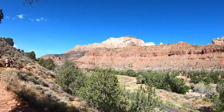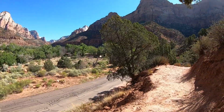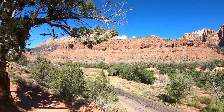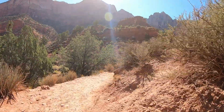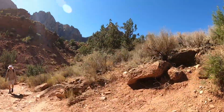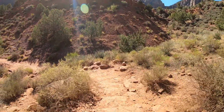Alright, my last hike, I believe, here in Zion, Watchman Trail, and you get a good view of the valley here. Really good view, and I guess once you get to the top of this trail, which is a little bit difficult but not too difficult, I don't think, you get a view of Springdale, which is the gateway town to Zion.